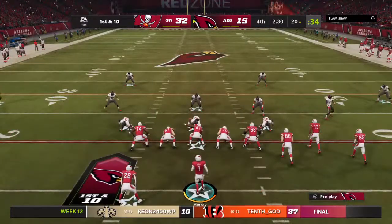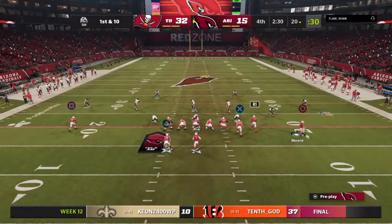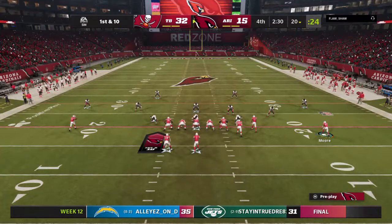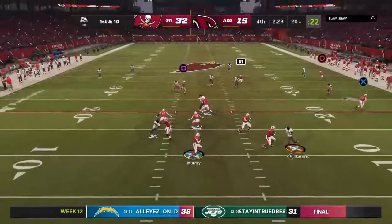Murray and the Cardinals with a 1st and 10 at the 20. Come on. 26 Mike. I know you. 26 Mike. You got to get the ball. D, get the ball right here. Let's go.